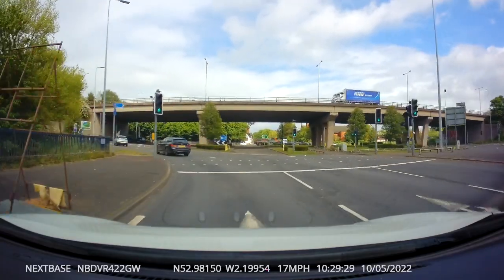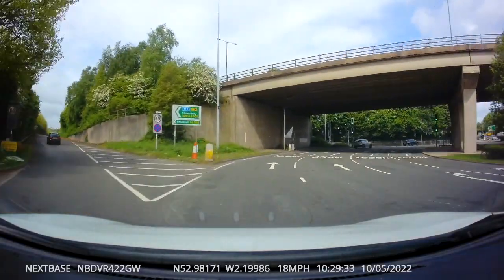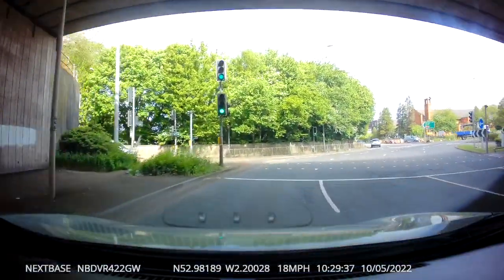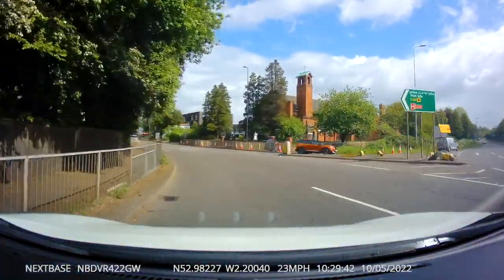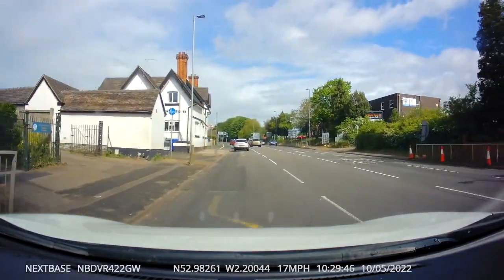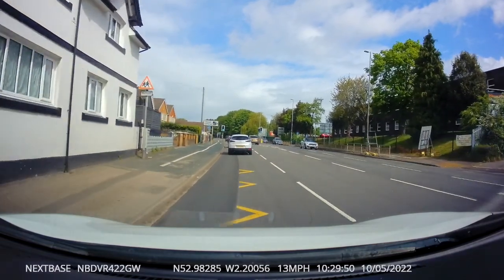Am I in the correct lane? Sure, yeah. In 1.1 miles, turn right onto Garden Road. I do personally on that one, yeah. Even if there aren't traffic lights? Yeah, I do. I think it confirms it.